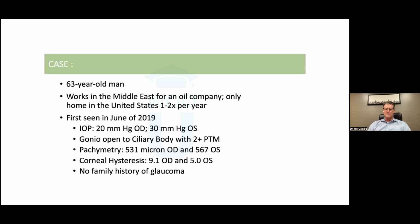The pachymetry was a little low, 531 in the right and 567 in the left. So you may say, hey, that 30 pressure is because he has a thicker cornea. Well, in fact, that's not the case, because when we look at corneal hysteresis, you can see in the right eye with the pressure of 20, it's 9, and in the left eye, it's 5. So with hysteresis, I'm not going to get too much into this, but it's like corneal thickness, as it's a biomechanical marker, and a normal value is over 10. So the 9.1 in the right eye is suspicious, but the 5 is really, really low in terms of biomechanical integrity.